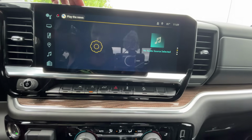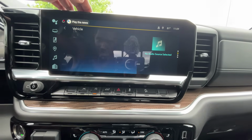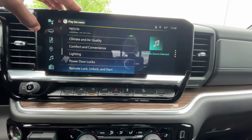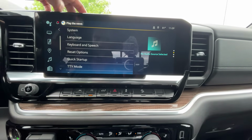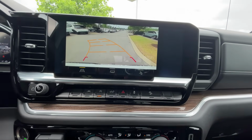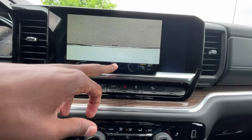And in your settings, your vehicle settings include rear seat reminder, teen driver, buckle to drive. And if you want to change your language, go to your system settings down below, and you can do that there. Backup cameras here, guidelines follow you as you turn the steering wheel. If you want to turn those off or change the kind of guidelines that are shown, you can do that.